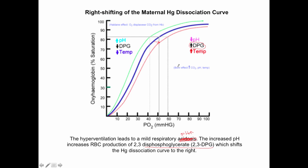delivery to tissues. Okay? So not only are you getting increased gas exchange and oxygen delivery to the blood, but once that hemoglobin in the blood reaches tissues, maternal tissues, the placenta, ultimately fetal tissues, okay, the increase in DPG is actually causing the shift to the right on the hemoglobin dissociation curve and the release of more oxygen at cells, which is advantageous for mom and it's advantageous for baby as well.